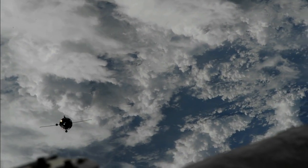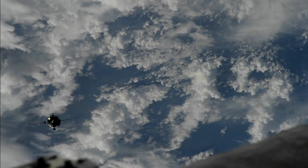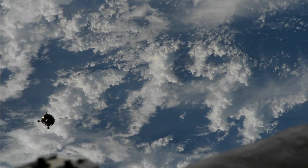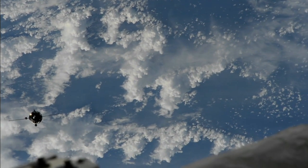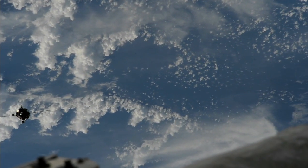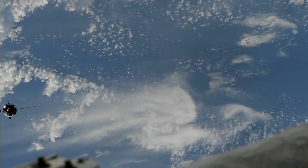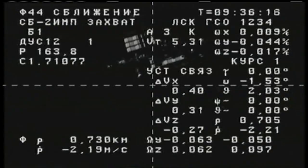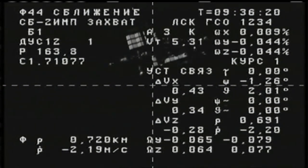All of the Progress systems are in good shape, and all of the rendezvous burns and engine firings to fine-tune the Progress's approach have been executed without an issue, and Progress is all set, moving into the neighborhood of the International Space Station a short time from now. As Progress moves in close to the station, it'll begin an automated fly-around of the station to precisely align it to the docking mechanism with the Poisk docking compartment.